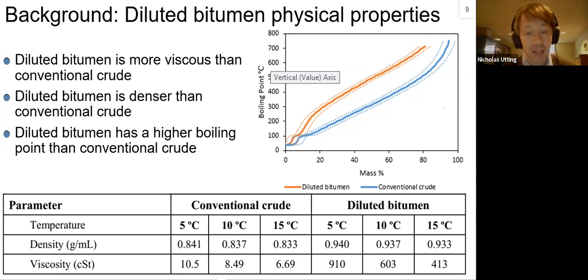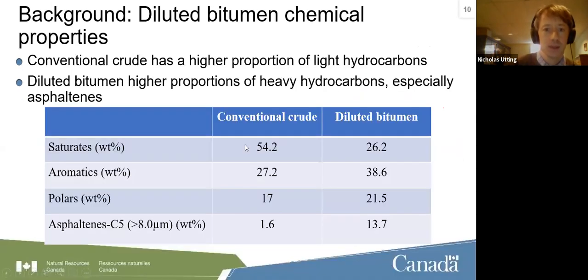But it does have these light ends, and they can get lost quite easily. Once you lose the lighter hydrocarbons that make it less viscous for pipeline transport, it becomes quite viscous. And in terms of chemical properties, it has different physical properties because it has a different chemistry. A conventional crude is higher in saturates, whereas diluted bitumen is heavier and has more asphaltenes.